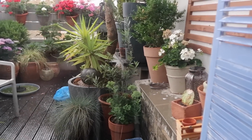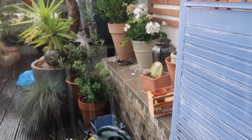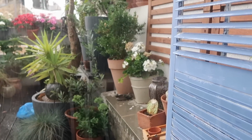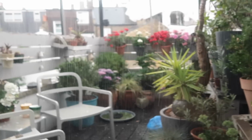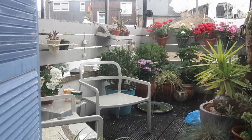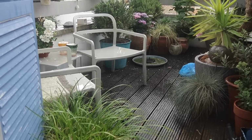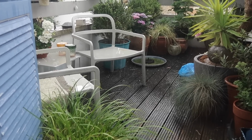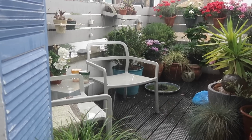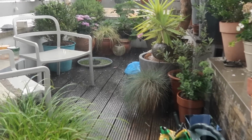Now you might notice on the right here, this shutter that I painted. I put a reel up on my Instagram, and these were shutters that I found in the skip. Basically, I thought they would be really nice to use on the roof garden. I saw some in my local garden centre where they just used shutters as display things. So I mixed some blue paint that I already had with some outdoor white paint and hoped for the best. And I'm really pleased with how they're looking.